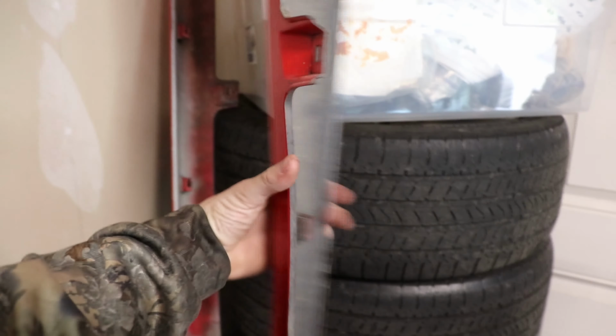I did pick up a kooky front bumper, extra set of kooky headlights, and some real kooky side skirts that are actually in really good condition, and I got a pretty good deal on them. So, lots of big things coming.